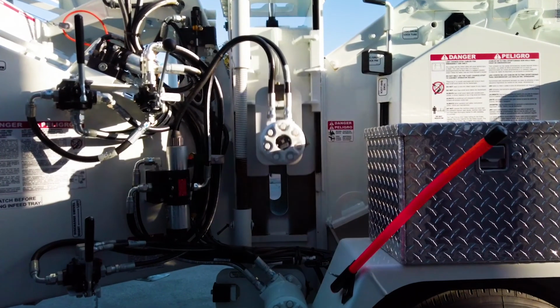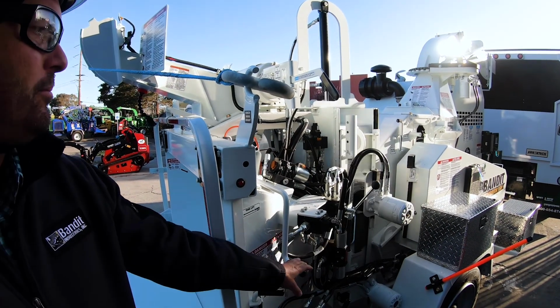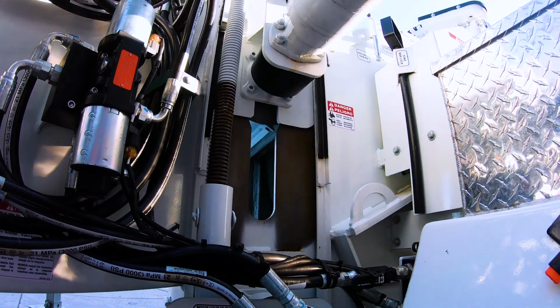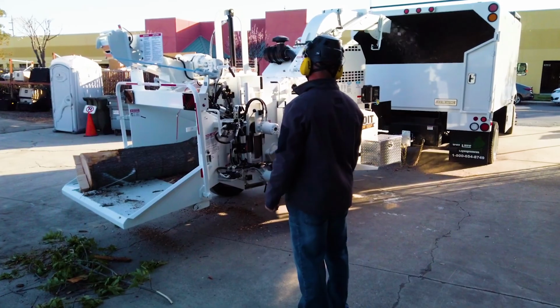Through the hydraulic lift cylinder, that's going to allow you additional down pressure outside of our easy climb yoke springs. This lift cylinder, when pushed down, is going to send so much hydraulic pressure down onto the wood that you'll never have to fight the machine to put that material through.